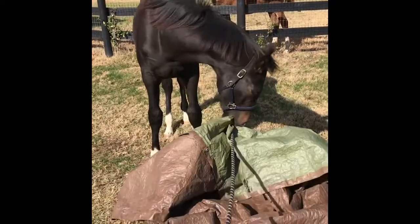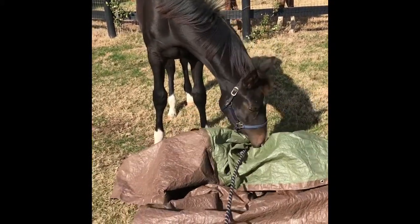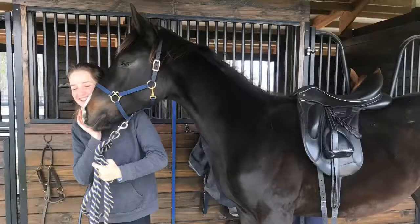going for trailer rides, and of course, wearing tack. We've also explored some cross-country courses in hand.